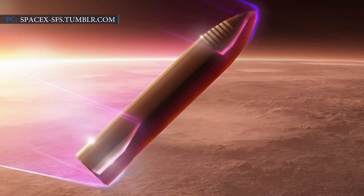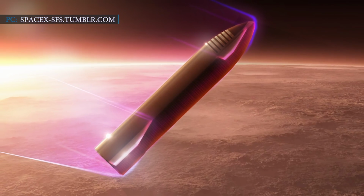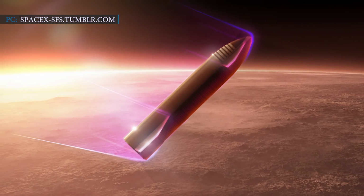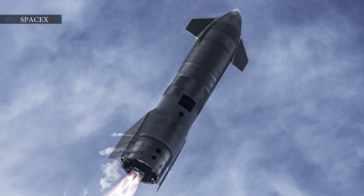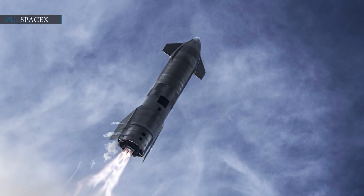According to SpaceX, ceramic heat shield tiles will be installed directly into the Starship's steel body. After that, it could endure temperatures up to 800 degrees Celsius, which is 1500 degrees Fahrenheit. Stay tuned for more updates regarding Starship. Let's take a look at our next update on SpaceX's rapid progress towards orbital launch.